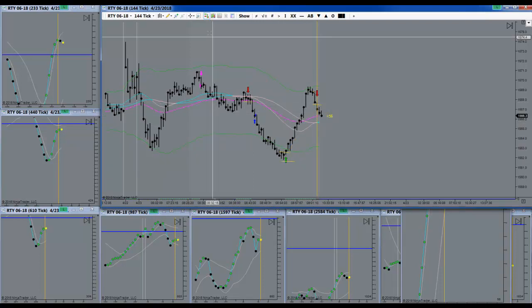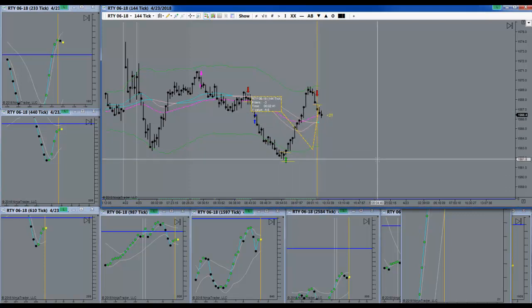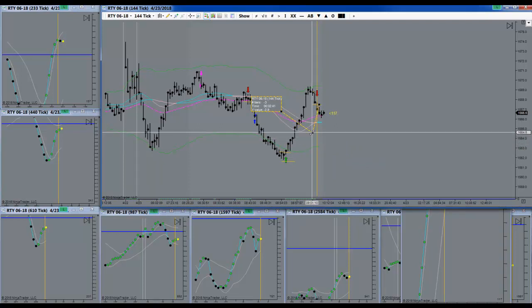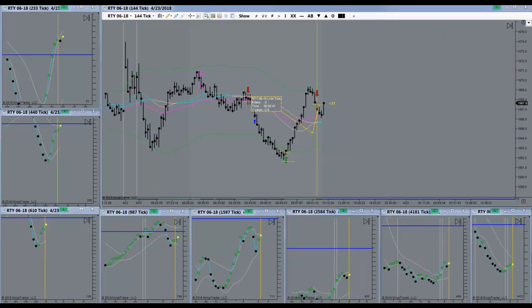Going for a short here. How far are you going to hold it? 3 points. Or the first sign of danger. Whatever suits your fancy. It's either or. It's up to you, the individual. It's your choice. So if we're looking for 3 points here, okay, once you're in the trade, you don't need the 144 anymore unless you're ready to exit.